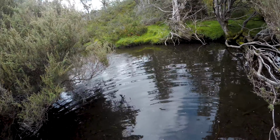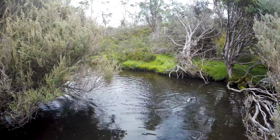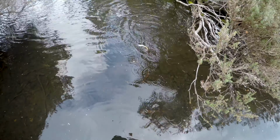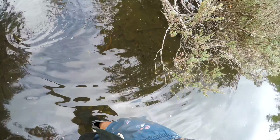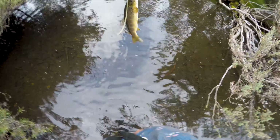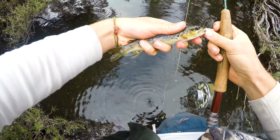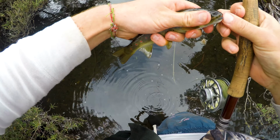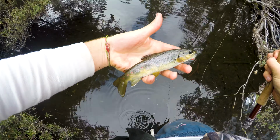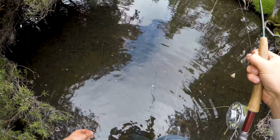This one. On the nymph. Nice little brown again. Look at the colours. Stunning fish. Look at that hook out. There's a fish, nice little stream brown. Awesome.